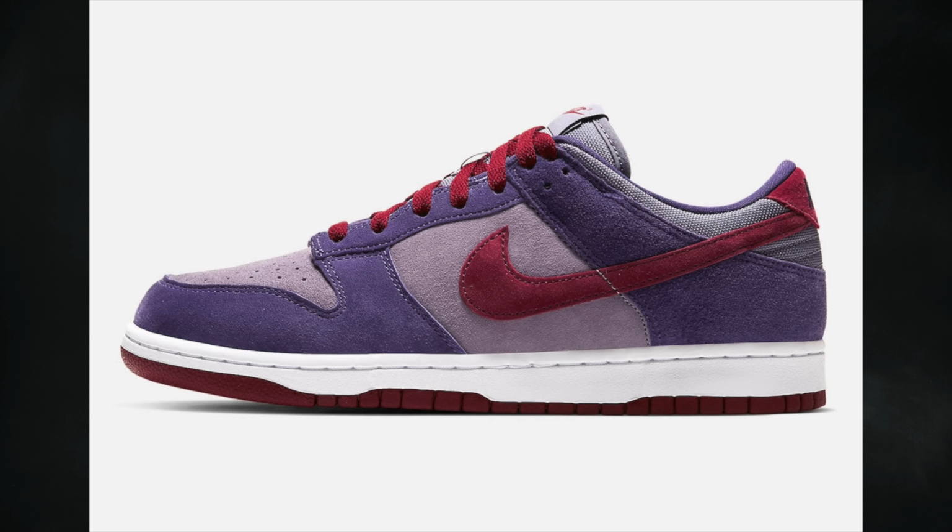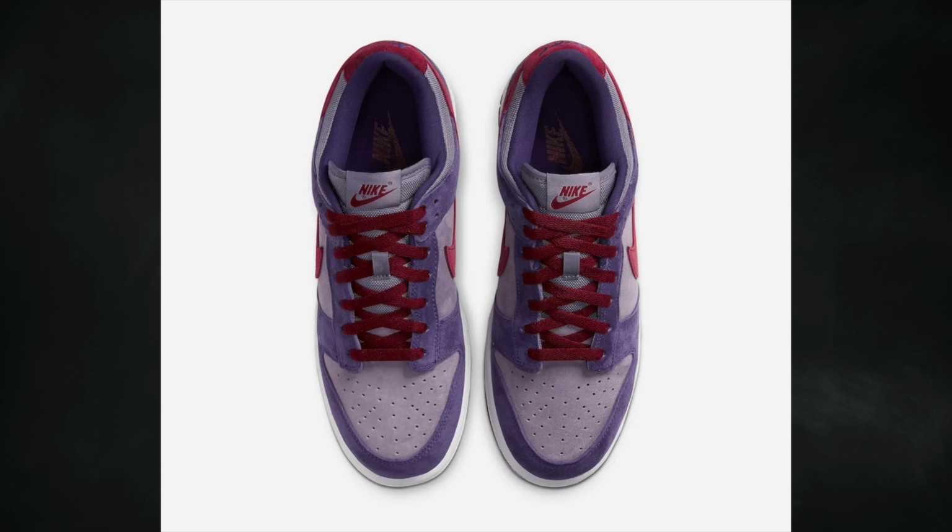These were pretty hyped when they last dropped, but if you missed out or don't want to pay the resale, 2024 is when they're expected to return. So this shoe features a Daybreak, Barn, and Plum color combination. The shoes feature the signature suede throughout with mesh on the tongue.